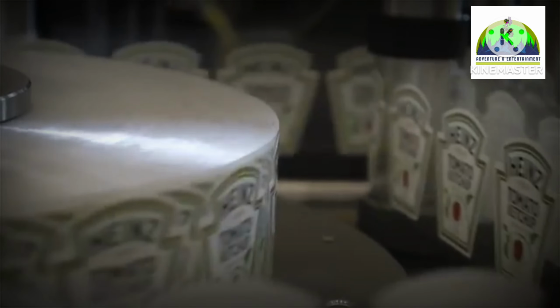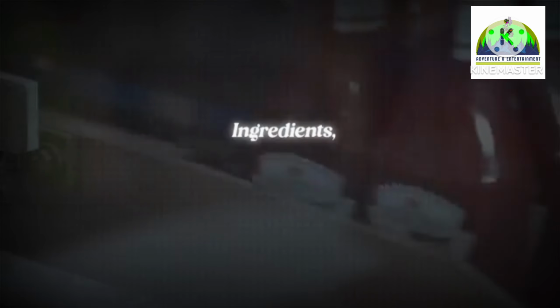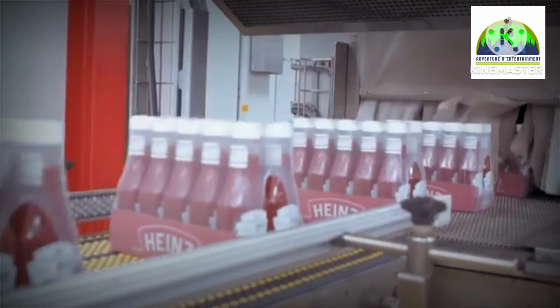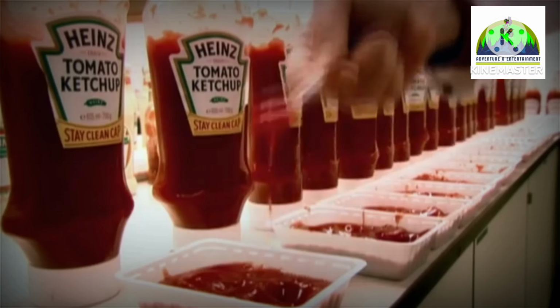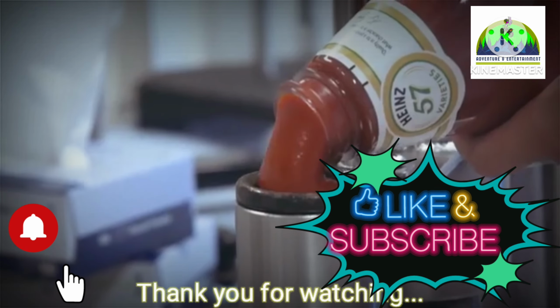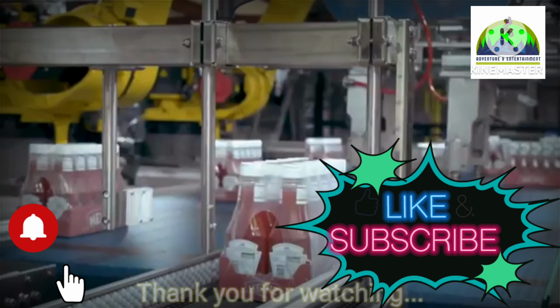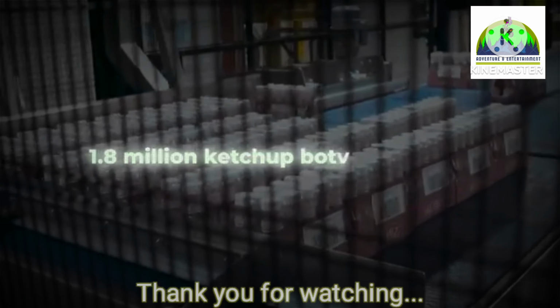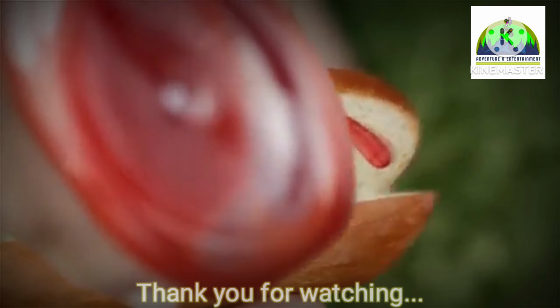Finally, the ketchup containers are labeled and coded with product information, including ingredients, date, location of manufacture, and shelf life. The bottled ketchup may be inspected again before shipping. The entire process of ketchup manufacturing generally takes 2 to 3 hours. A typical ketchup factory produces about 1.8 million ketchup bottles per day. No wonder the market is so huge.